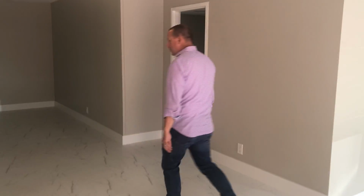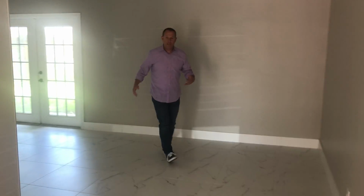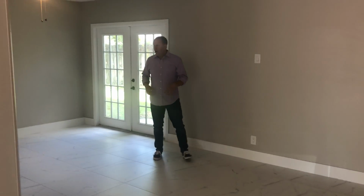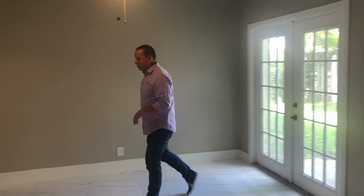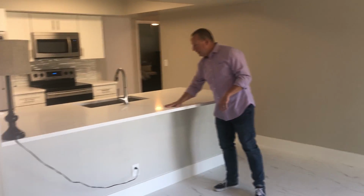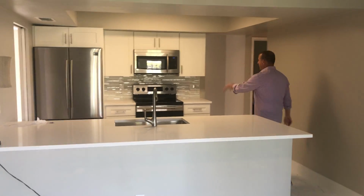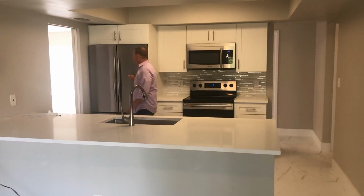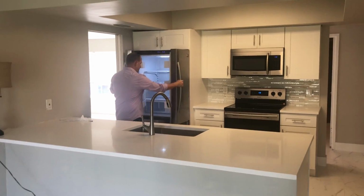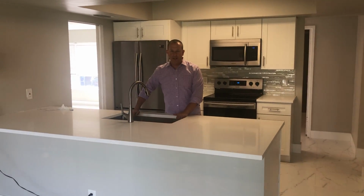Come take a look. This is where you would put the dining room set. And of course, we've got a really cool open concept living space. This would probably be a family room of some kind, opening up to this beautiful kitchen here. Right here is quartz countertop. Really pretty, clean looking quartz countertops. All brand new stainless steel appliances. Microwave, side by side, Samsung with warranty. Dishwasher underneath, really deep stainless steel sink that's here.